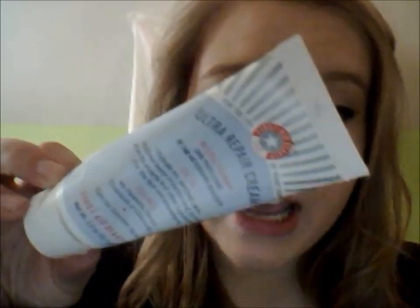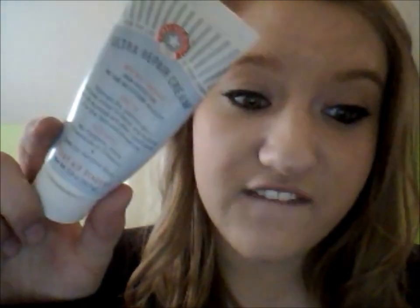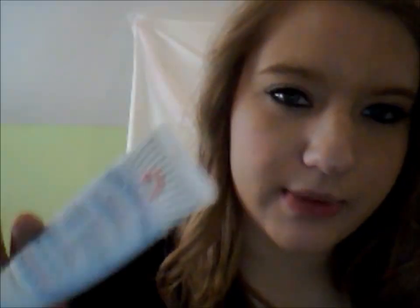I use this once a day, and it completely makes my skin soft and smooth and doesn't make my skin feel stiff. Like I said, it doesn't feel greasy. This product is hands down my favorite facial product ever, of all time, period, ever.